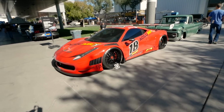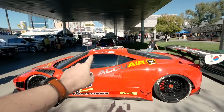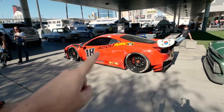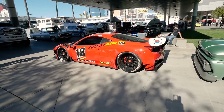So this is Danny P's car. Now you're probably wondering, who the f is Danny P? Go check him out on Instagram, Danny1818. He is actually from Fast and Furious fame. His garage is insane, and he also has this 458 GT3, and it looks, well, looks bloody good, doesn't it?